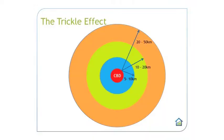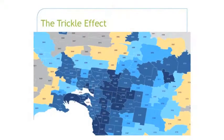The first is the trickle effect. When my husband and I were looking for an investment property in the eastern suburbs of Sydney in 2006, we looked at the trickle effect. Now, we knew that Coogee, Randwick and Kensington all had median prices over $1 million, but Kingsford had a median price of $680,000. So that meant when people couldn't afford to buy Coogee, Kensington and Randwick, they were going to start looking at the next suburb out, and that was Kingsford. And of course, the median price now is well over $1 million.